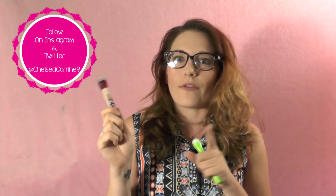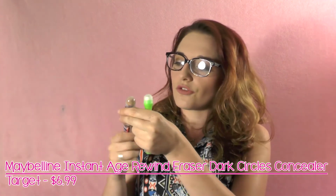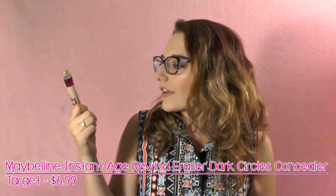So I got some natural lashes. I also got my favorite concealer, which I think if you want a good concealer, you should try this out if you haven't found one that quite fits you well. This is the Maybelline Age Rewind Dark Circle Eraser. Either way, it's a really great product.